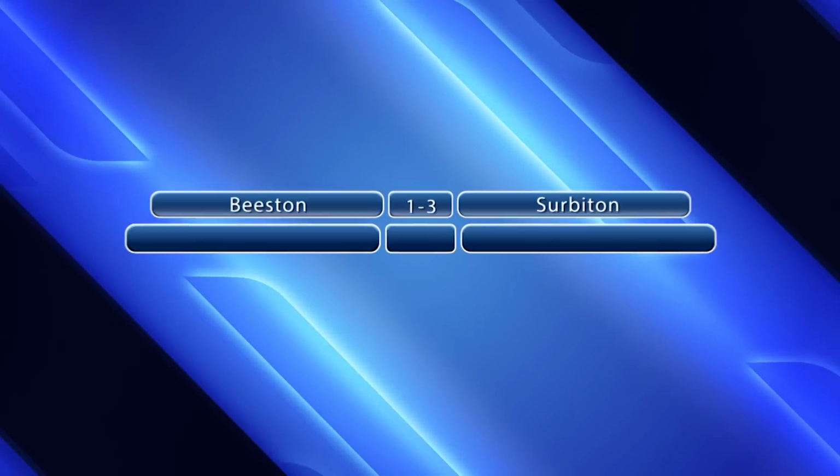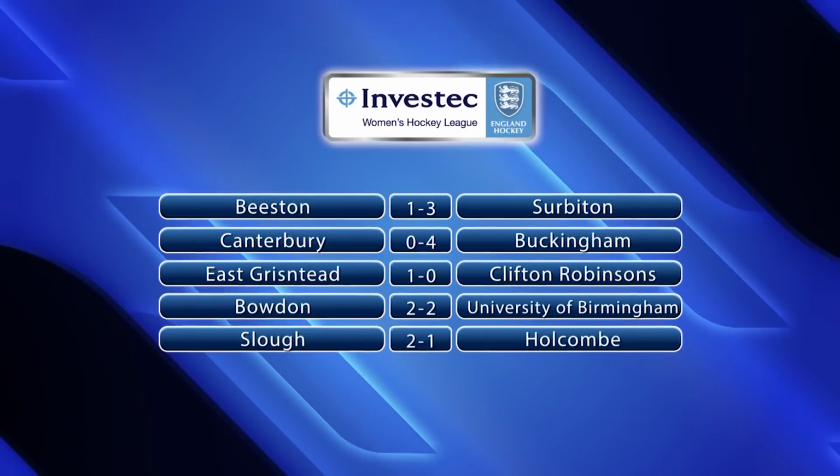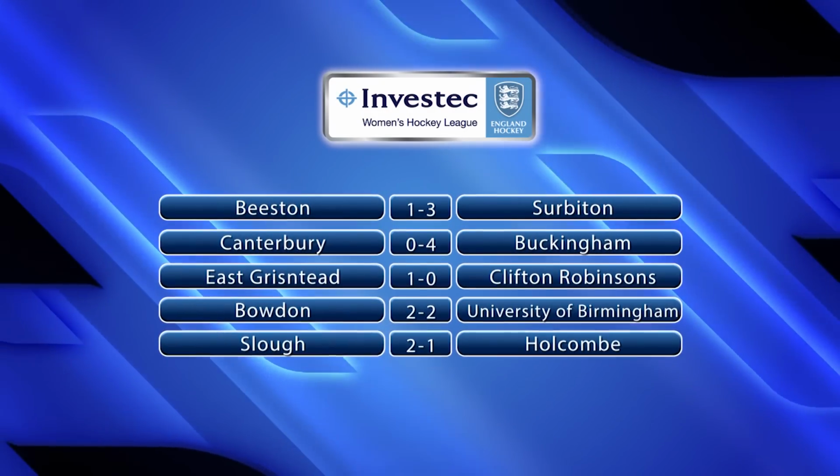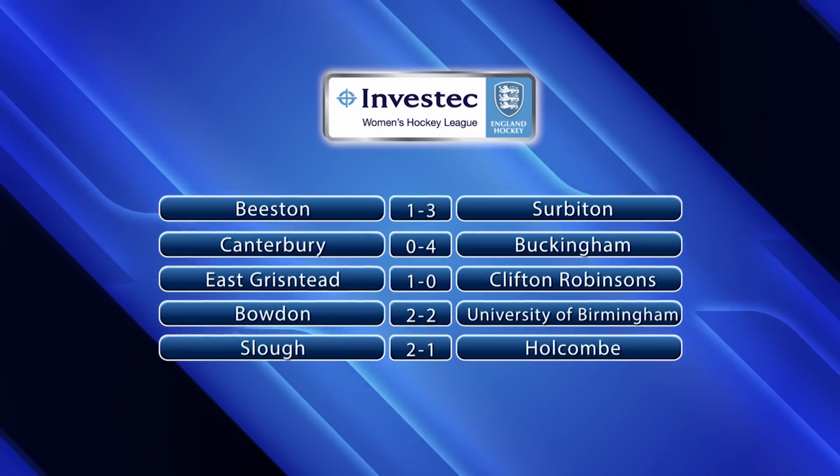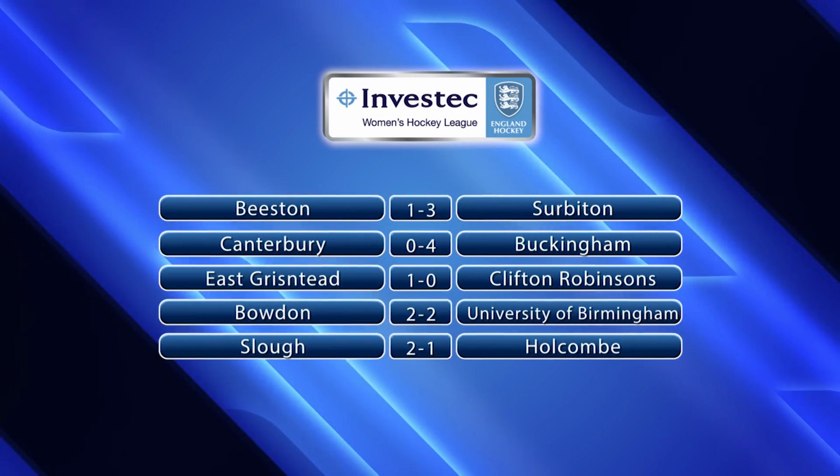Emma O'Neill scored 2 identical penalty corner goals 3 minutes apart early on to give Slough a surprise lead at home to Holcombe. And despite Steph Elliott's goal in the 44th minute, the home side hung on for their first win of the season.